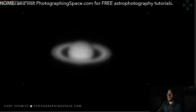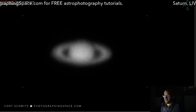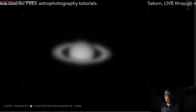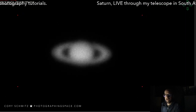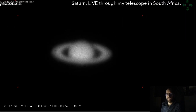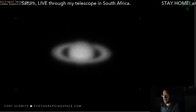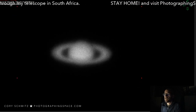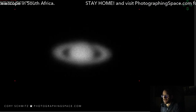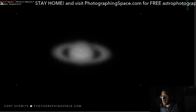Looks like the atmosphere is actually playing along somewhat decent. So we're hopefully going to have a nice view this morning. Actually, it's 3:15 a.m. where I am in Johannesburg, South Africa. So I'm just going to adjust the focus a little bit, set the gain. The gain is a little high.